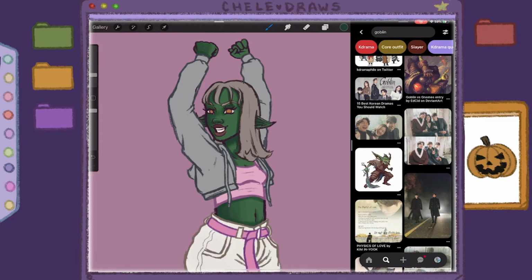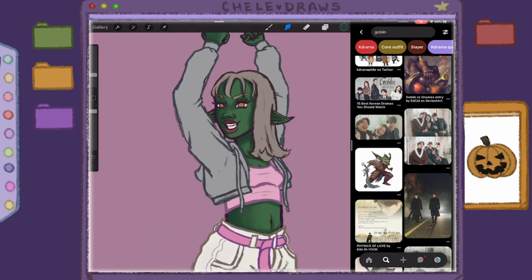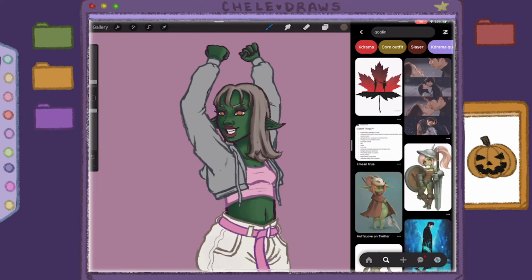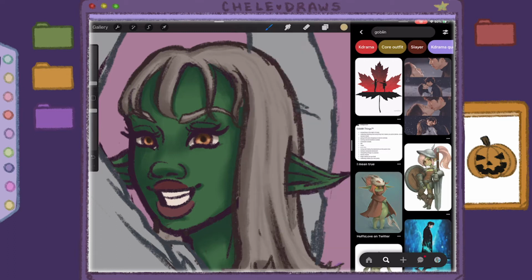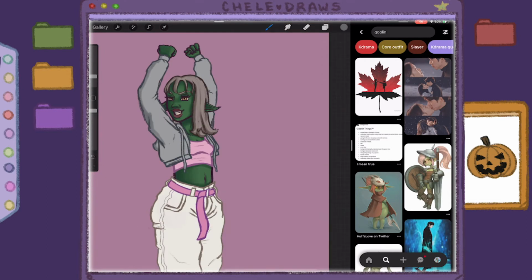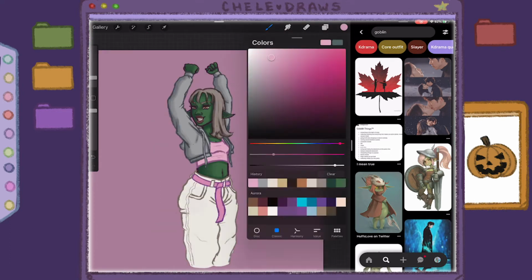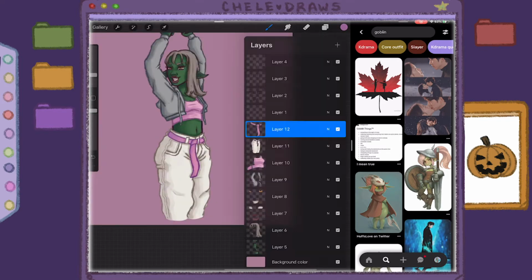But day 22, the Goblin, I really loved how she came out. When I look back at her, I wanted her to look like she was in motion, but she looks a little stiff to me. When I drew her, I wanted her to look like she was doing a dance move, or throwing her hands in the air because she was excited or happy. But yeah, her pose wasn't too bad. I nitpick everything I do, so I think it came out pretty good.